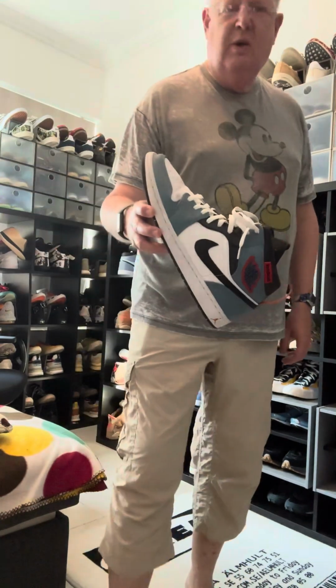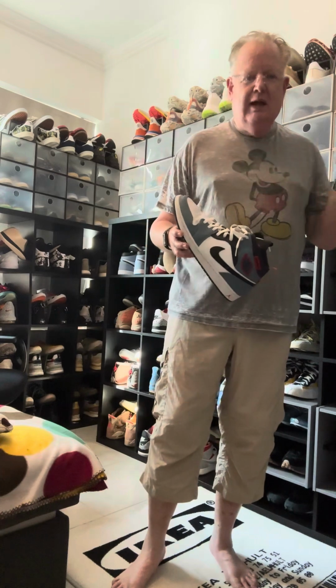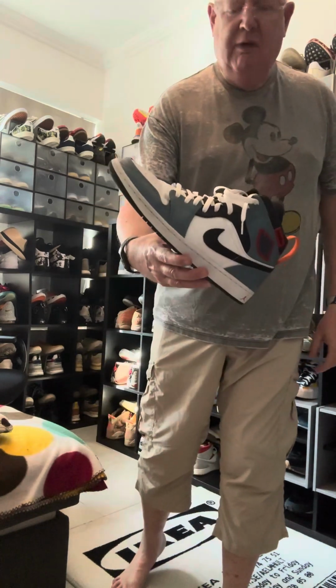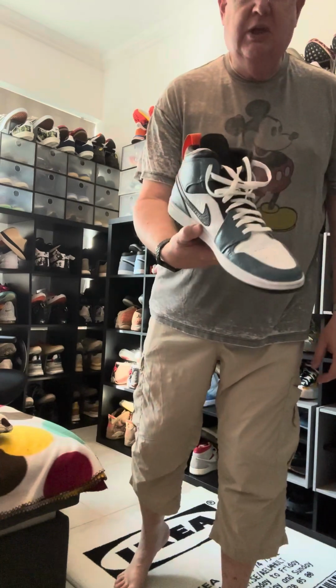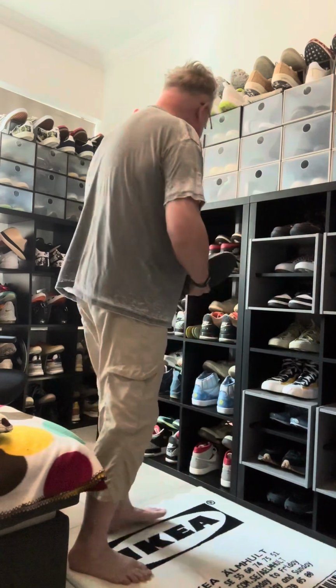I know people hate on Jordan 1 Mids because they're not original. I'm old enough to know the difference. I don't care. I love the mids. Great looking shoe, comfortable to wear. Hope you got a pair if you could. That collection in general, I thought, did really well. All the ones they released in this collection were really good. This pair particularly is my favorite.